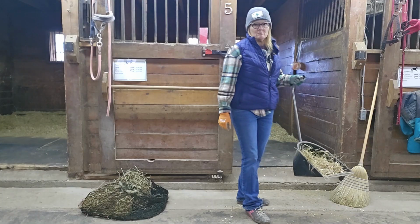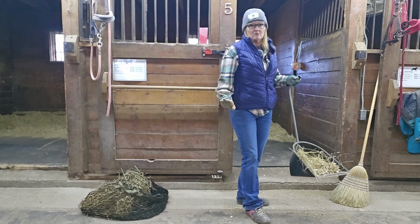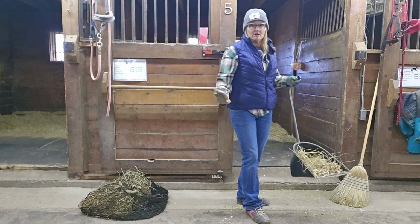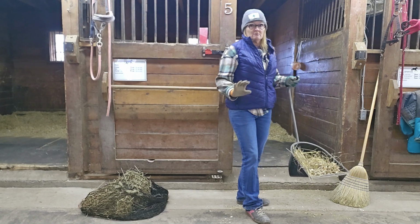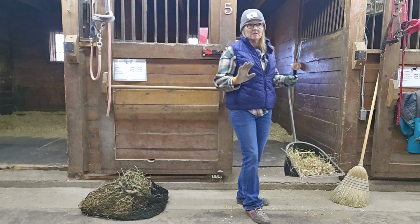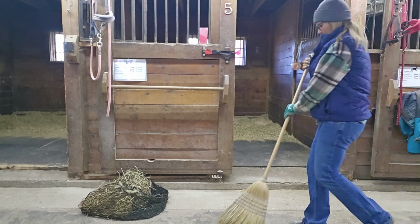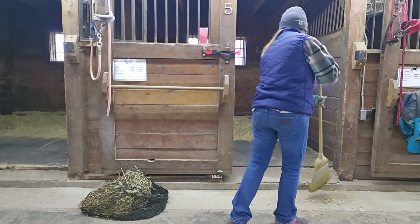One thing that I hate more than the urine smell are rodents. Hate them, petrified of them. I do not have a heart when it comes to them. So I really like for the barn to be as clean as possible so we don't attract them.